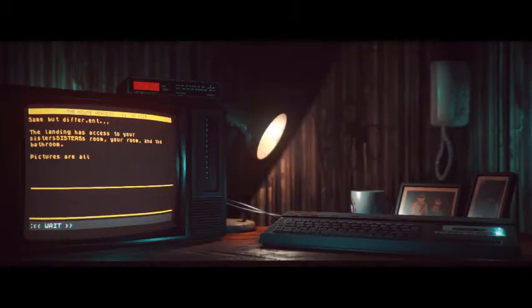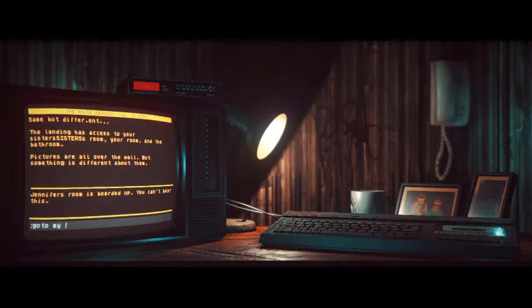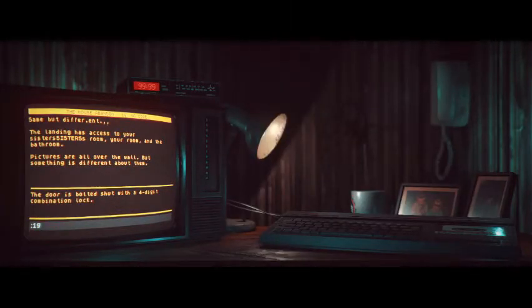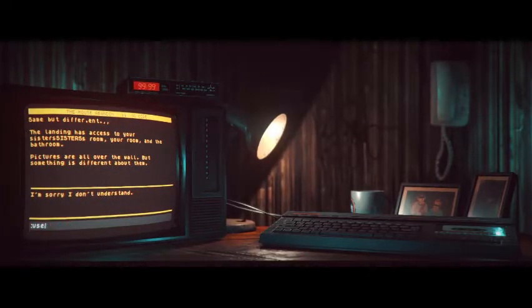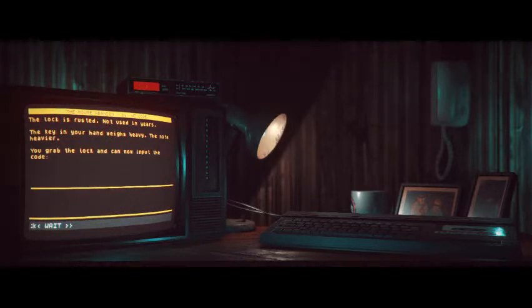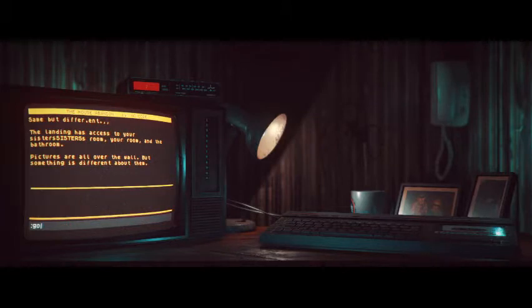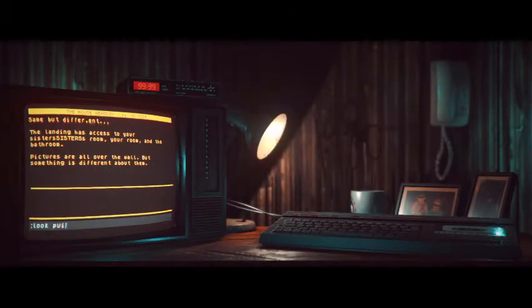So I'm in my room. Go to sister's room. Jennifer's room is boarded up. You can't bear this. Go to my room. Door is bolted shut with a 4-digit combination lock. Well, it's 1986. Go... Oh no, hold on, I haven't looked at the pictures yet. The pictures are of your family, the eyes have been scored out on all.